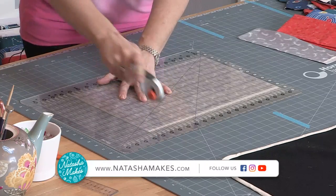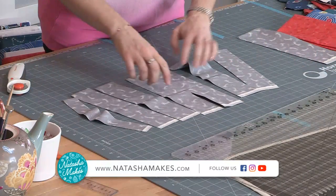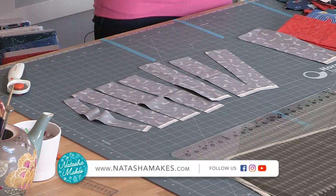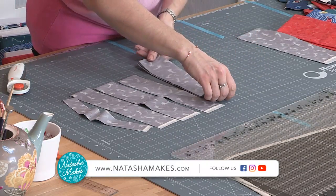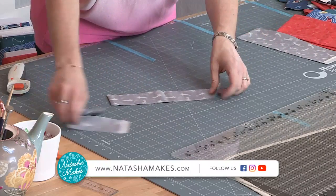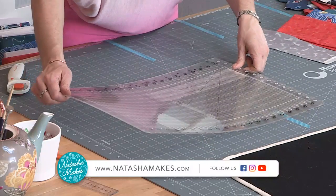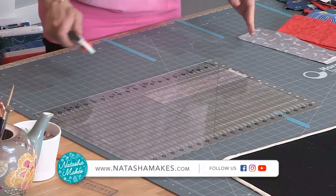You see, it's not moving, which is fab. And then when I take that off, look at that. My 2.5-inch strips cut perfectly every single time. So I can now start to create all of that. Now, what if I wanted to make myself some little charm packs? They could be 5 inches, they could be whatever size I want it to be.